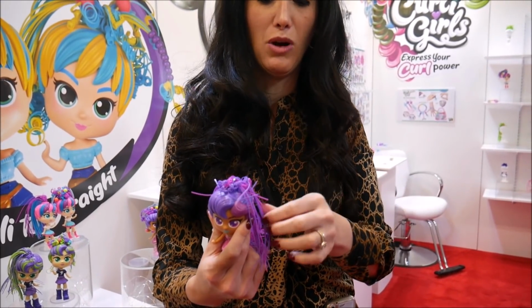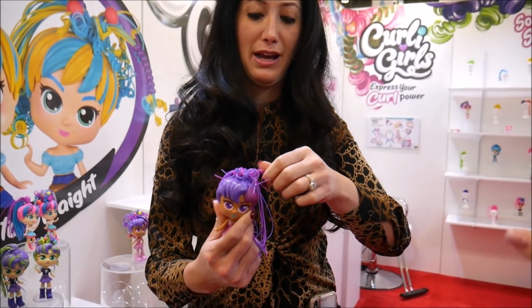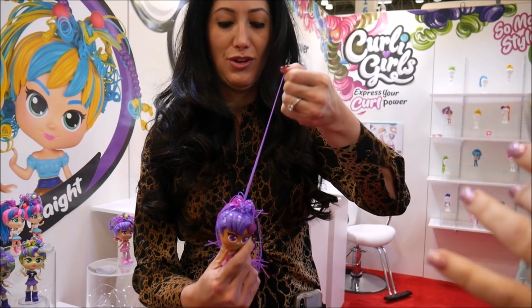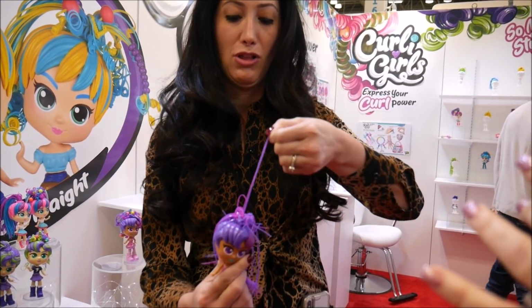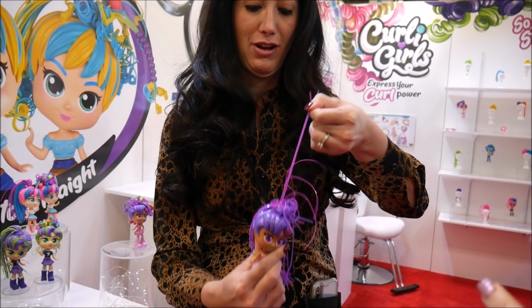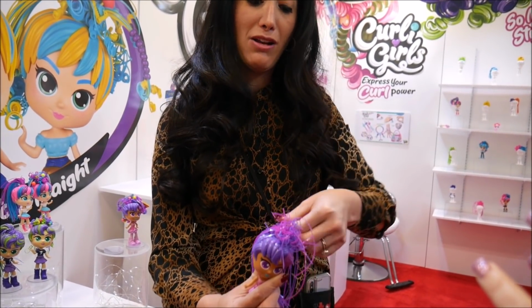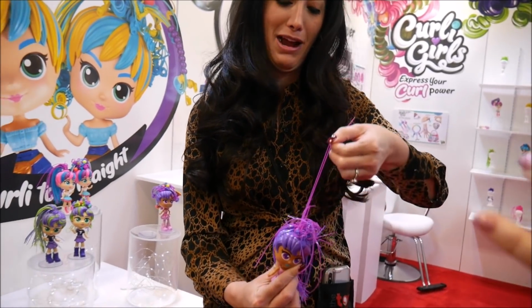And again, if you wanted to get a specific style, you could spend more time getting the curl just so. For now, just to show you guys how it works. It comes with beads and accessories. Yeah, beads and accessories that you can pull on. I like their faces. Really super cute. They all have different personalities and interests. And it's all about unlocking your curl power. Aha. So of course we had to add an empowering message.